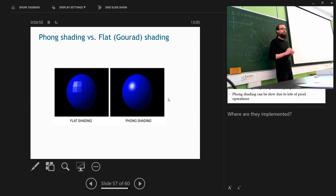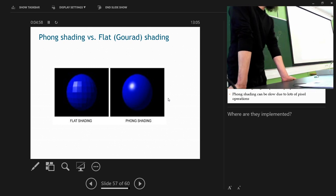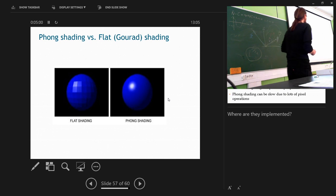One is, yes. Can you see from these images which is computed where? Yeah. The first one is probably computed in the vertex shader, and the second one in the fragment shader, because the fragment shader deals with a lot more points than the vertex shader. Yes, exactly. That's exactly right. Do you see why?